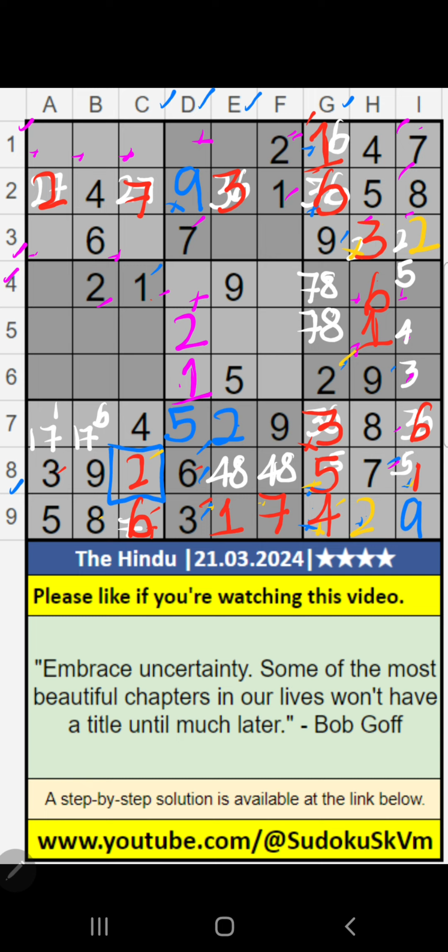Column D, 2 numbers are remaining, 4 and 8. First row, we have 4. So 4 can't come in the cell, 4 is confirmed here. Then 8 is here.